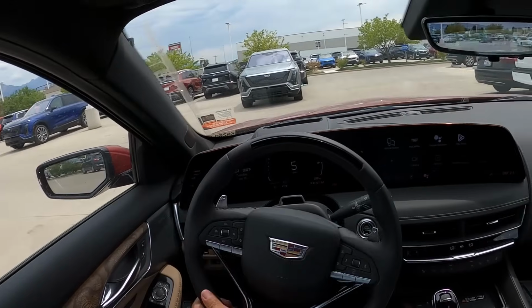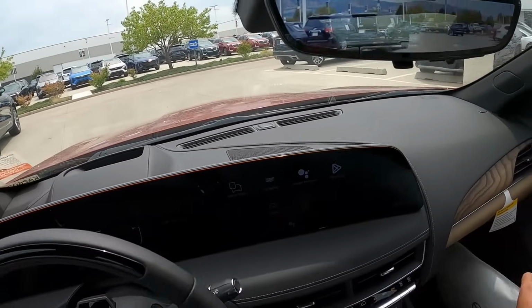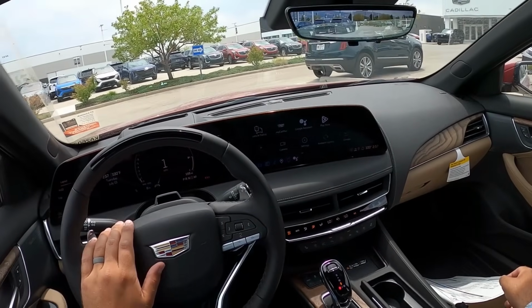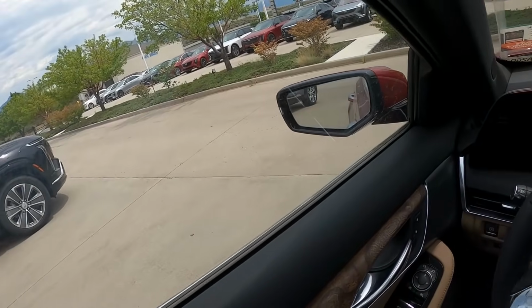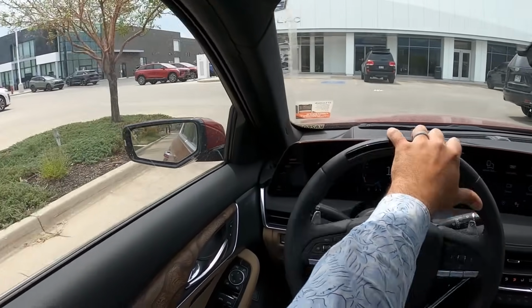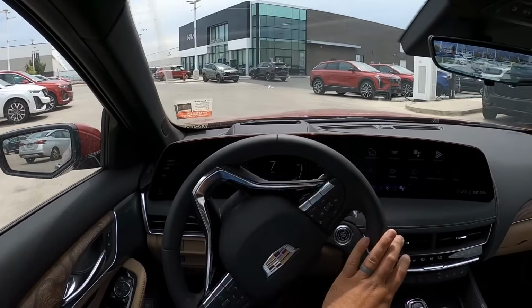Let's be real here. You want to get at least the V6. And I mean, it's not that expensive of an upgrade if I remember right. Yeah, 3,500 bucks ain't dirt cheap, but it's worth it. It's worth every penny. You guys will see in a moment. And then I'm excited for the Blackwing. That'll be a great one.